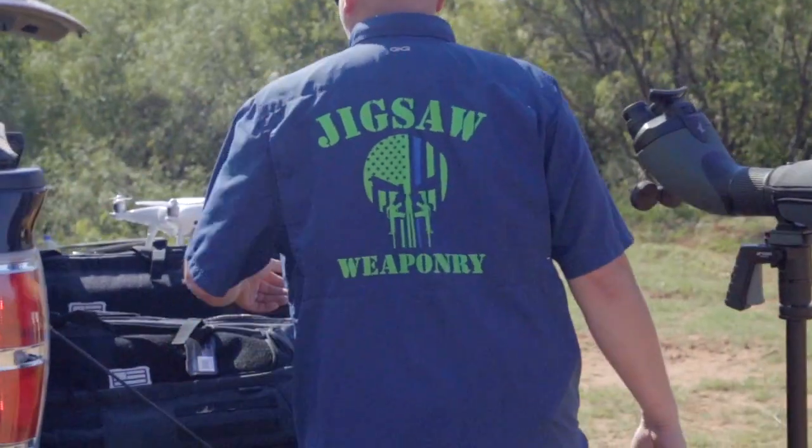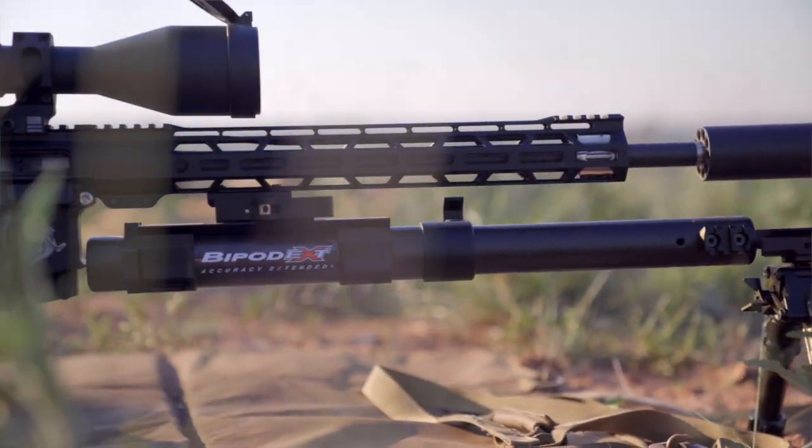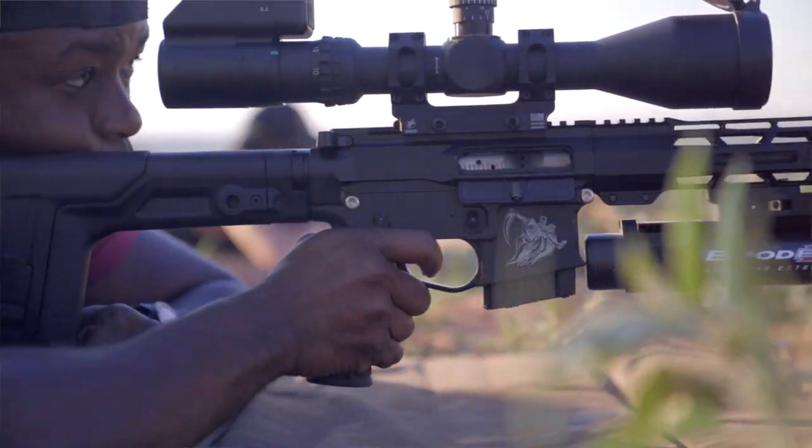Hi, my name's Roper Gunter. Yesterday we came out here with the Jigsaw guys and took their Reaper in 6mm ARC. We started at 300, then we moved to 1000 within the first two shots. Some of us even had first round impacts on the target at 1000. Once again, got behind the Reaper, and within two shots, they both were hitting constantly, 3, 4, 5 impacts in a row at 1000.